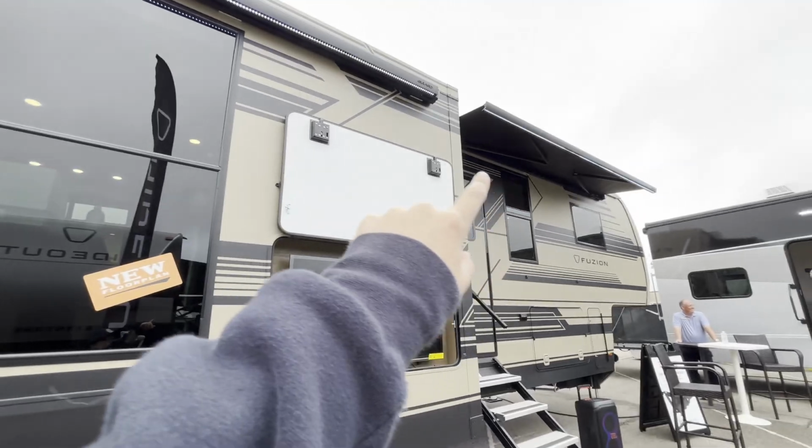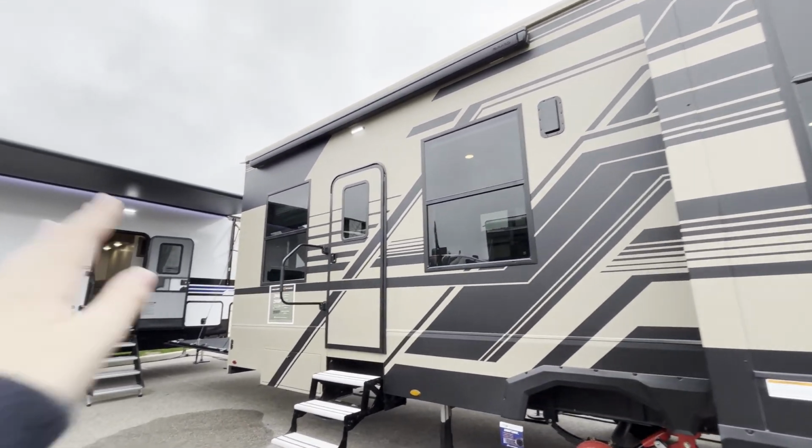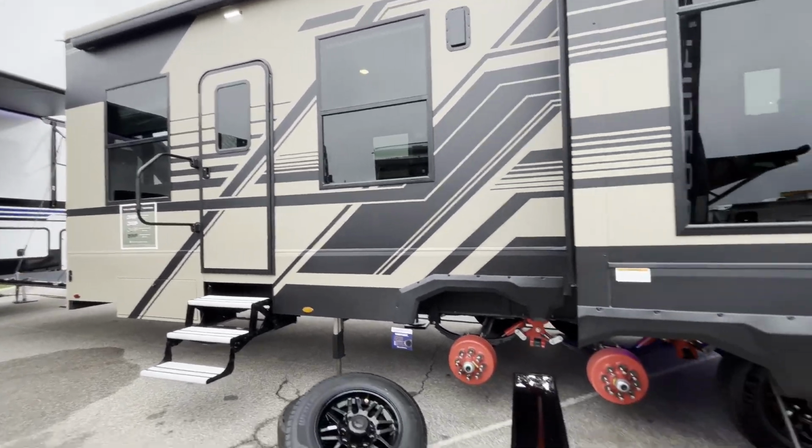It has 4 armless Girard awnings. There's 3 on this side and there's 1 on the back. We'll check out the back later because that's pretty cool.